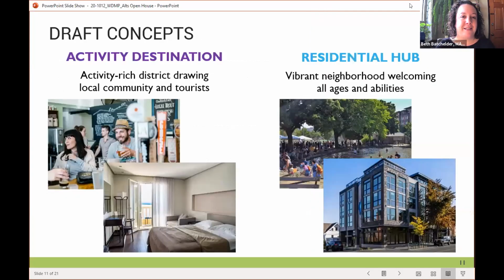All right. So our two draft concepts. The first one is the activity destination. This envisions this waterfront district to be a spot that has increased activities and things for people to do that really draws the community as well as tourists into the area. The other concept we have is a residential hub. This envisions the waterfront district to be a new residential neighborhood that has amenities and things that are welcoming to people of all ages and abilities.